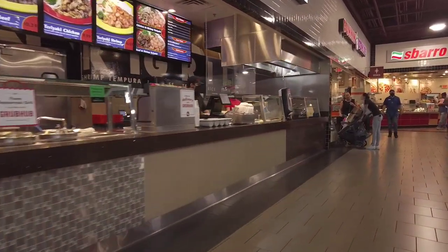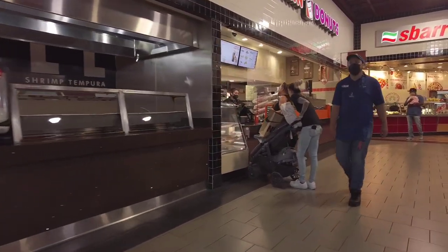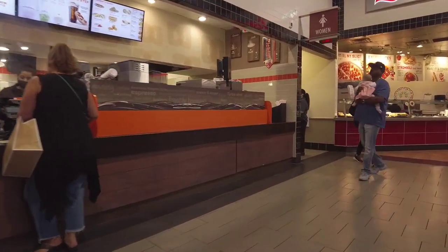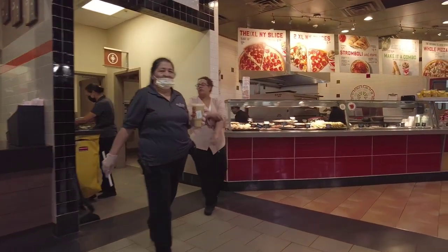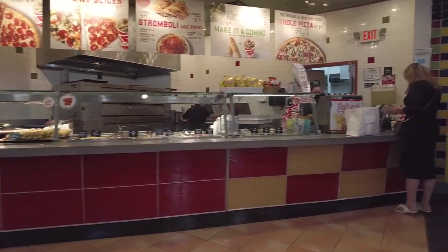Las Vegas South Premium Outlets has two different food courts and a Starbucks. There are many choices to choose from, including a Dunkin' Donuts, Dairy Queen, Chicken Now, Fat Burger, Sbarro Pizza, and more.